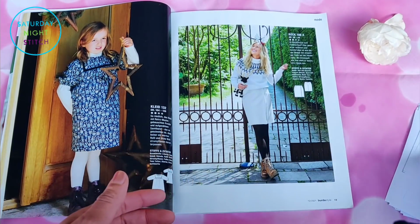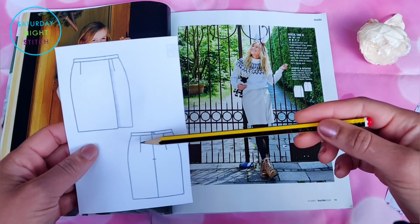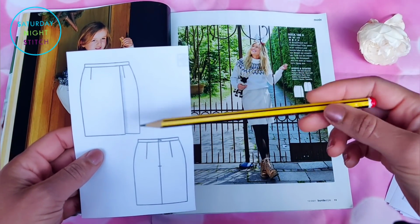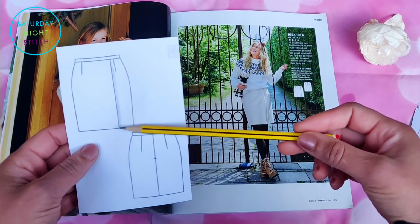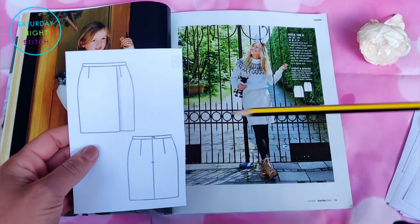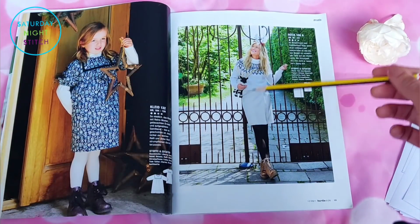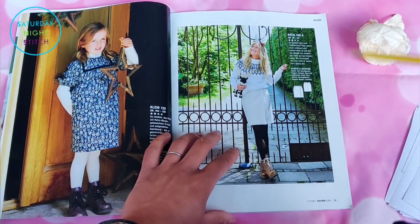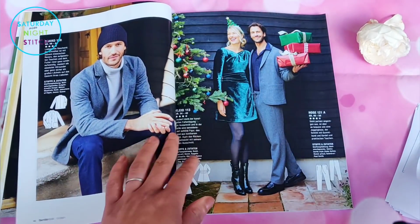And for the women's, we've got a very simple pencil skirt, 2 darts at the back, 2 darts at the front, and we've got a slight overlap or a box pleat here, which can just add a little bit more detail, I guess, if you wanted to. So yeah, simple, basic, with a slight twist given that little pleat over there.